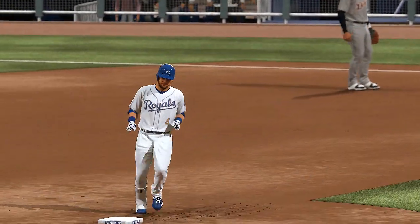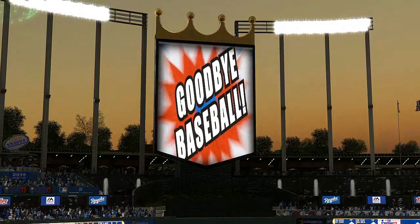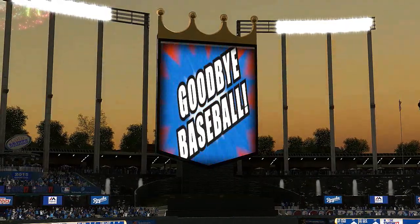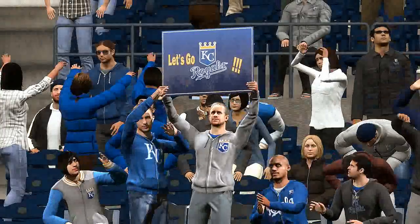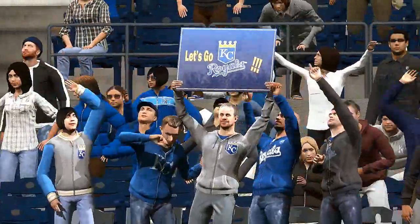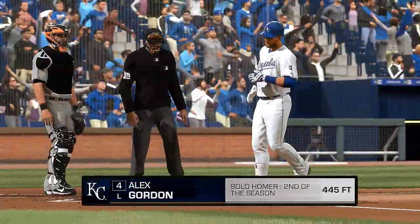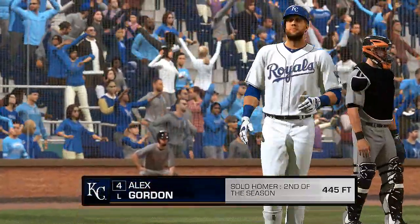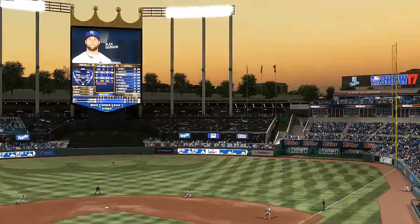That is a solo, and that's now a 2-0 lead for the Royals. Goodbye, baseball indeed. The Royals pick up a nice home run from their left fielder, as he does a great job putting that one in there and getting a nice second home run in the ball game today. He's definitely on fire.